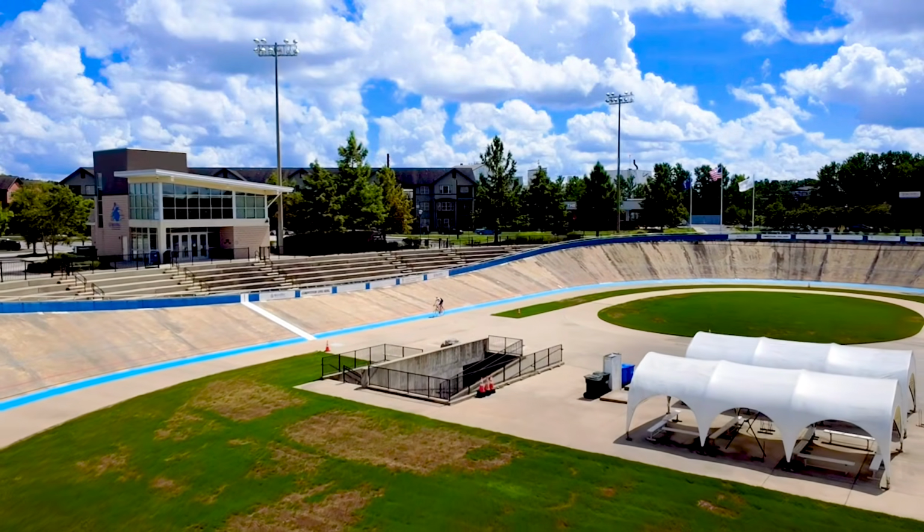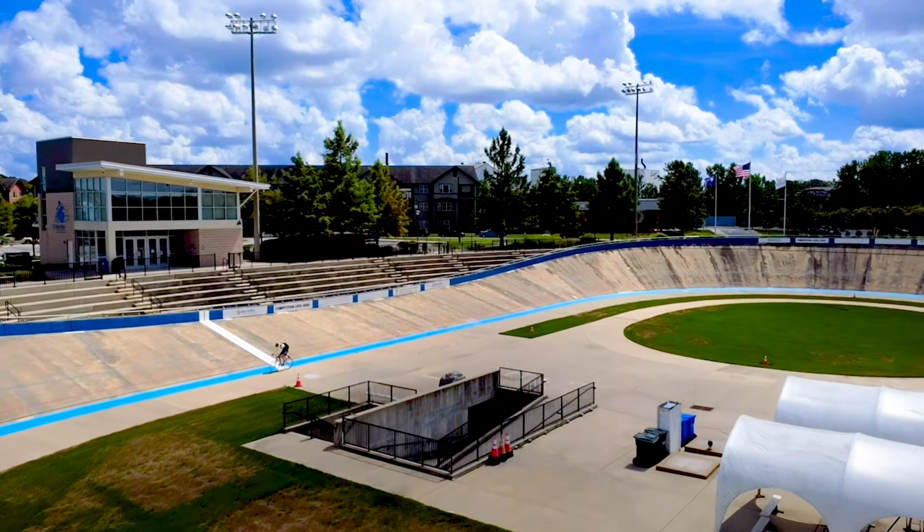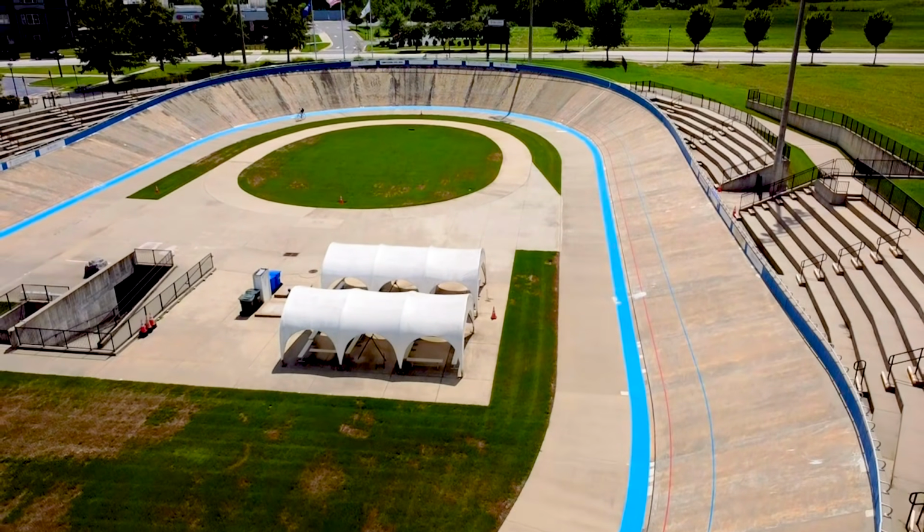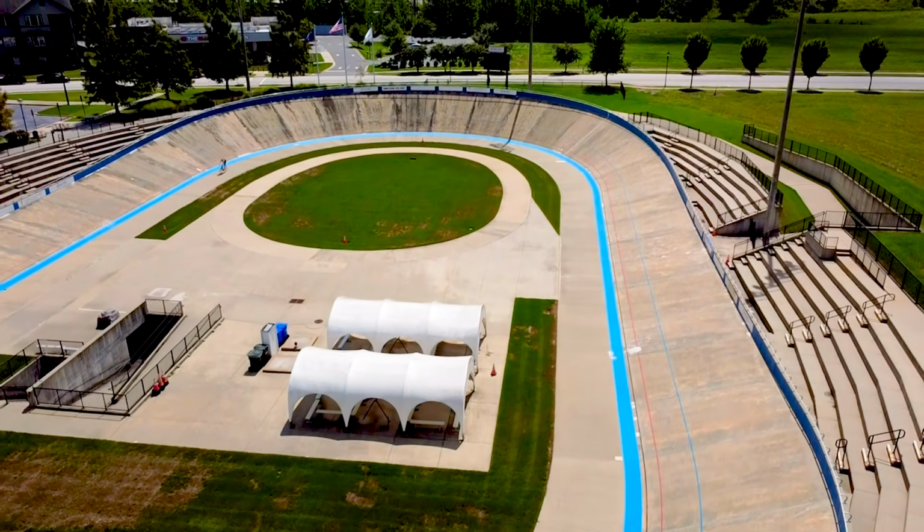So that's the cycle tracks. You sometimes see them in the Olympics. So it gets busy at the weekends. It's very athletic. People are out there running, jogging, riding bikes. There's mountain bike trails as well, so for some cross-country racing around there. So it's a very, very active community. That's one of the highlights of the community outside of the gorgeous homes that we're going to show.